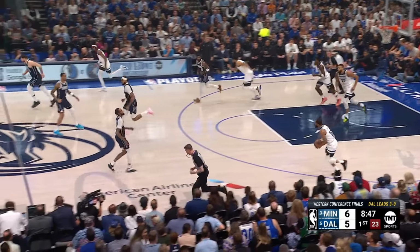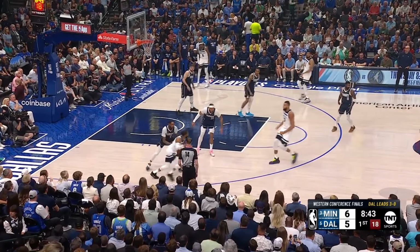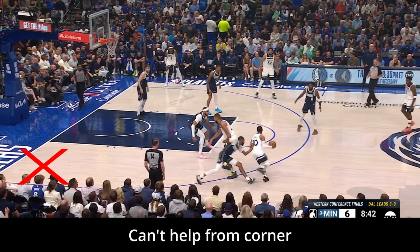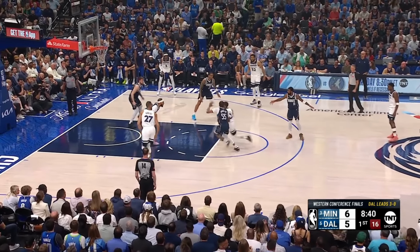Here the Timberwolves run another empty corner pick and roll with Mike Conley and Rudy Gobert. The key to empty corner pick and rolls is that since there is not an offensive player in the corner, there is no defender available to help from that spot. This limits what the defenses can do, and Gafford has to stick with Gobert here, giving Conley room to shoot the floater.